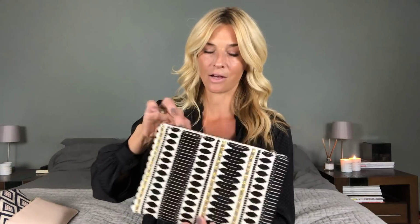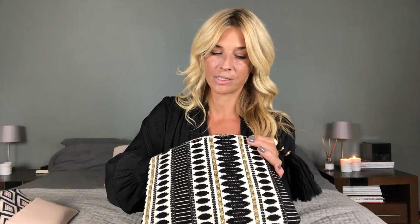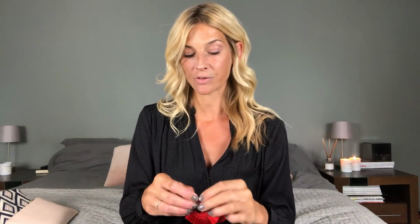So in here, I've got another brand I discovered recently called Gift Pop Boutique. Now, as the name would suggest, she does big pops of colour with her jewellery and accessories.